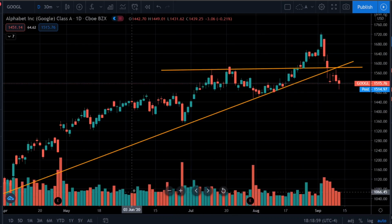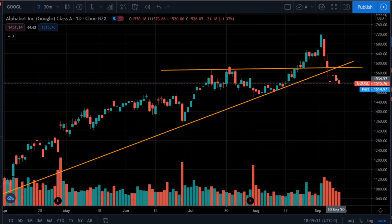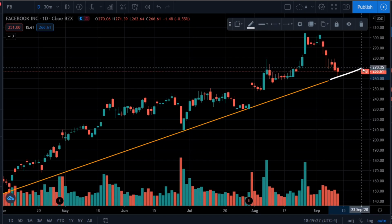Google, same type of situation. We broke the major trend line right here on September 4th, September 5th, came back and retested it on the 10th, and now we're heading back down again. Now, Facebook, unlike the other ones, is still above this upward sloping trend line.